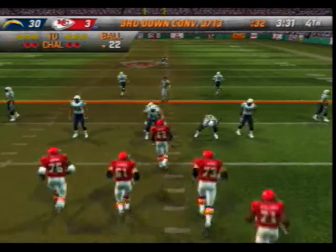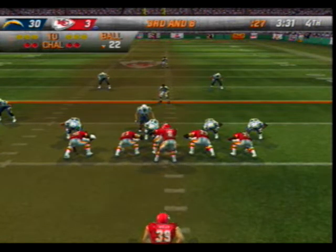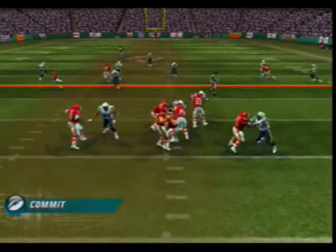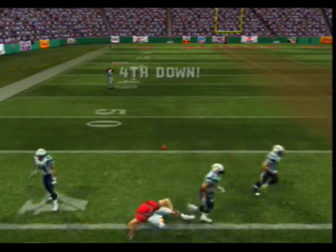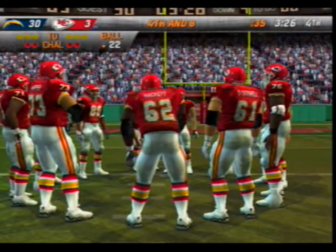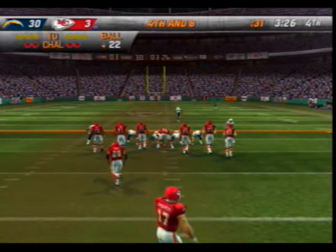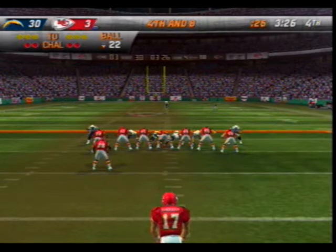Third and 8. Ball on the 22-yard line. The offense has had trouble moving the sticks on third down so far. Dropping back, closing in, gets rid of it. And he fails to hang on to that one. Pretty good play call on that one. Everything happened just as it's drawn up. Just couldn't hang on to it. Good defensive stand there. Now they'll punt it away after a 3-and-out.